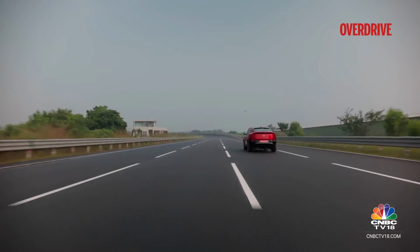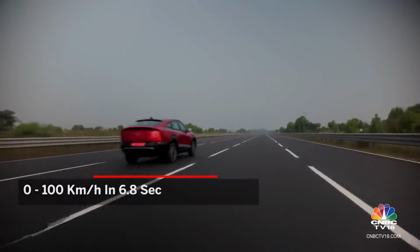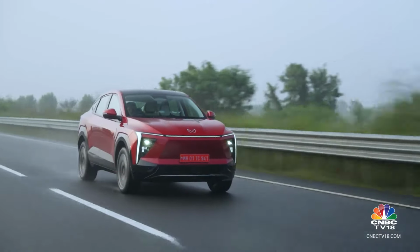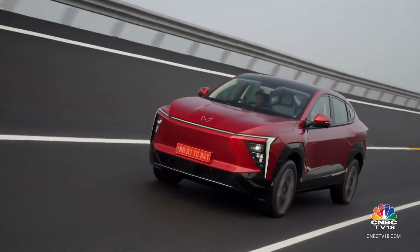Having said that, these are fast cars. They are the fastest cars made by an Indian manufacturer ever. This one does 0 to 100 in about 6.8 seconds. So you do have that sense that you are faster than most other things on the road, which does create a good sense of luxury.